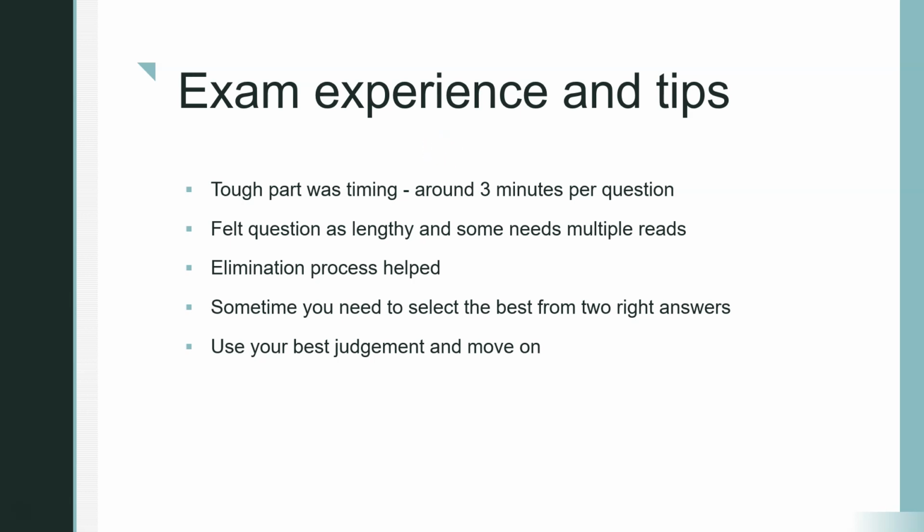Keep a very close eye on the time and don't spend more than 3 minutes per question, because you will end up not going through all the questions. And there is no negative marking, so just give your best judgment and click it. You can put a flag to revisit later in case you get time.